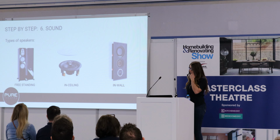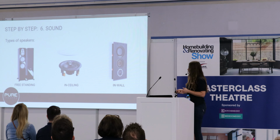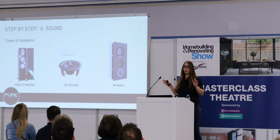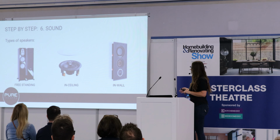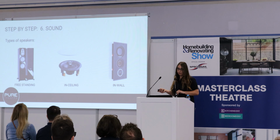Now these speakers can be a multitude of different types. You can choose freestanding speakers if you don't mind them being on show. They now do freestanding speakers with up-firing modules that can give you the height channel without having in-ceiling speakers. Or if you're looking for that concealed option, you can choose in-wall and in-ceiling speakers. There's even plaster-over options if you really don't want to see them.